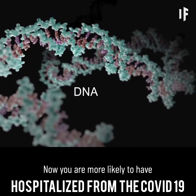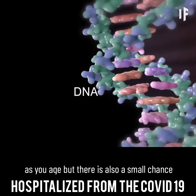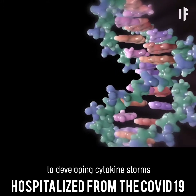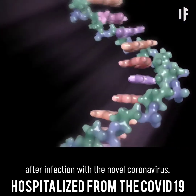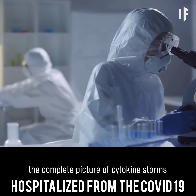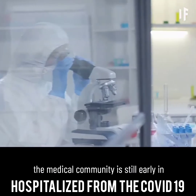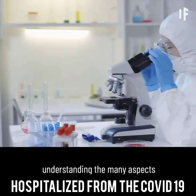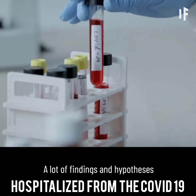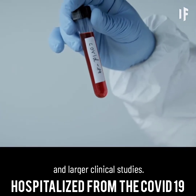Now, you are more likely to have developed these genetic immune defects as you age, but there is also a small chance that you might have a genetic predisposition to developing cytokine storms after infection with the novel coronavirus. It's important to mention that the complete picture of cytokine storms is not yet well understood, and the medical community is still early in understanding the many aspects of the disease. A lot of findings and hypotheses need to be confirmed in more and larger clinical studies.